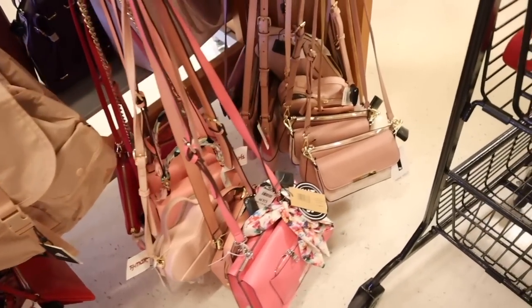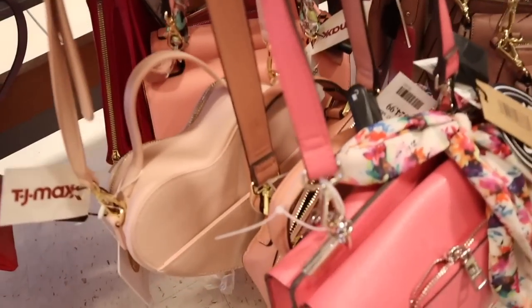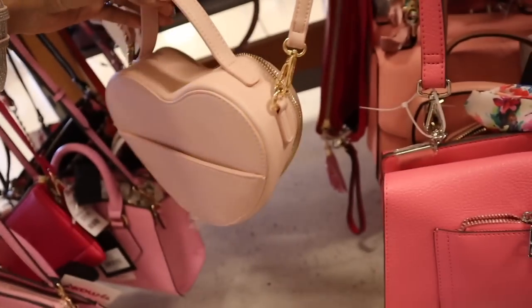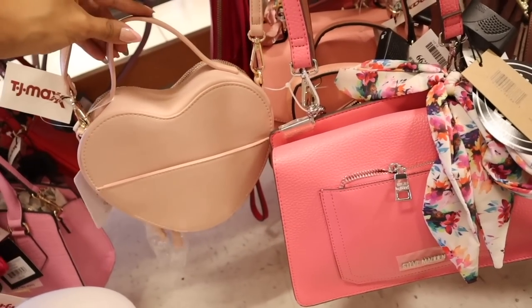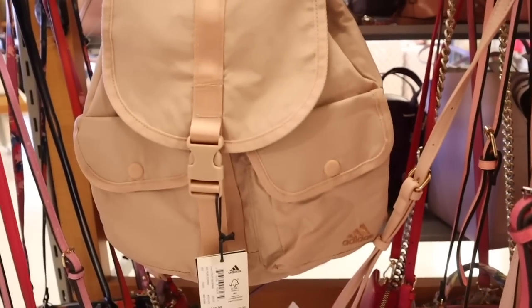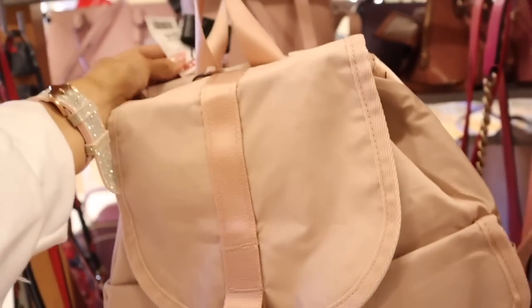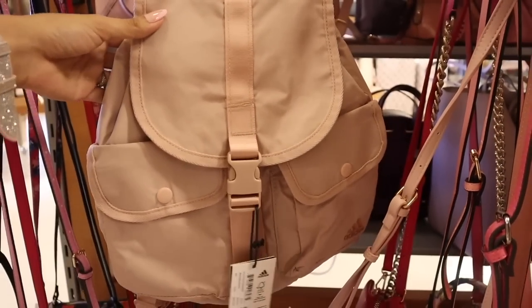So pretty much everything is color coordinated. But look at this pink heart purse. Only $20, you guys. I've been finding like the red ones, black and white, but never like the pink ones. So very exciting. And I just realized that this one is an Adidas bag. So originally $50. Super cute for the spring and summer. And here it's only $25.